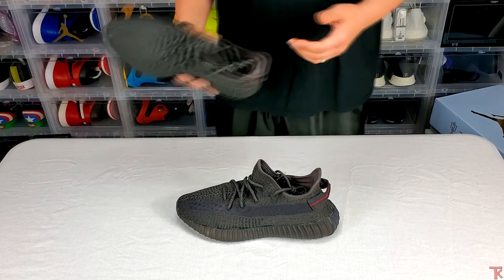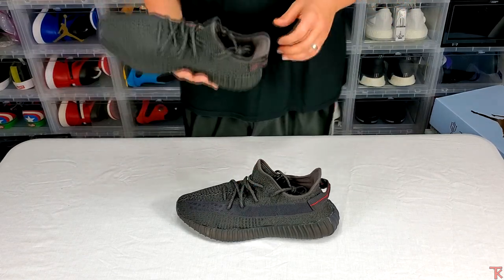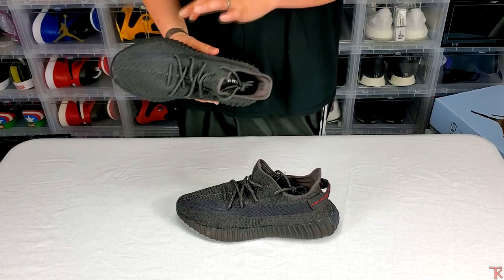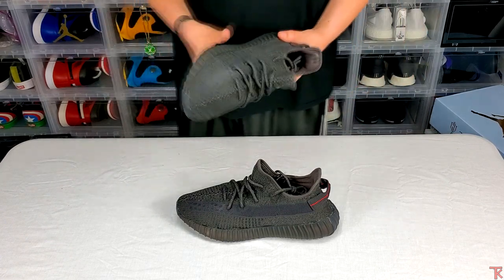Now, they've also got the really dense reflective laces too. So that just makes it blinding when you hit these things with light. The on-feet video that I've got coming up is going to have that flash too. So make sure to check that out when it comes up.